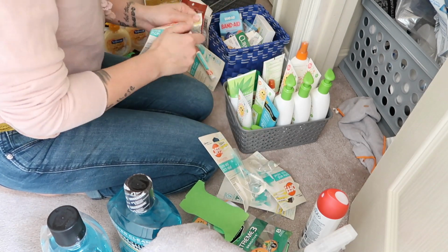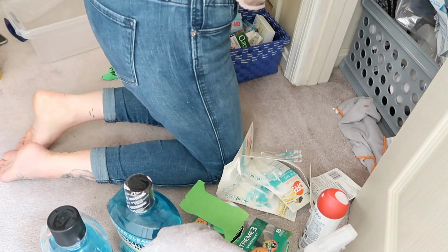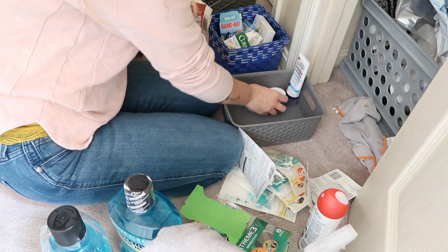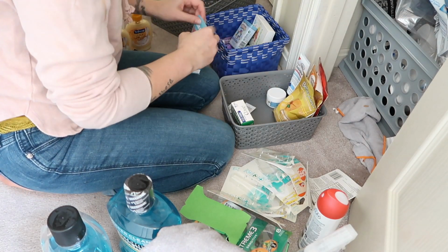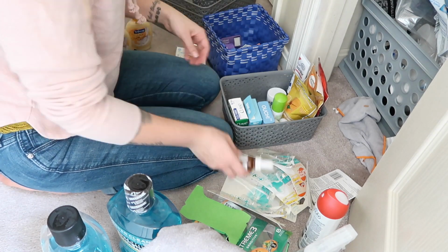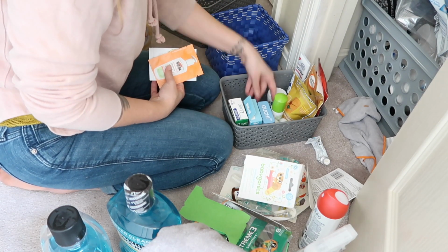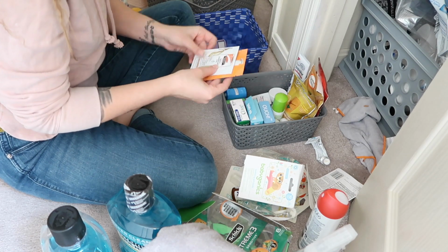In our linen closet, we keep a multitude of items, including our hand towels, washcloths, regular shower towels, Band-Aids, sunscreen, bug repellent, cleaning supplies, all kinds of things we have in this closet, and I had previously had them all mixed together in those large tubs, and that was just not working for me. Those tubs quickly became a mess.